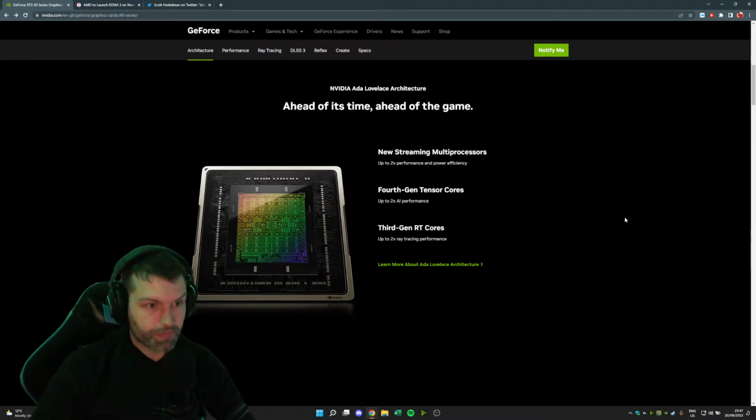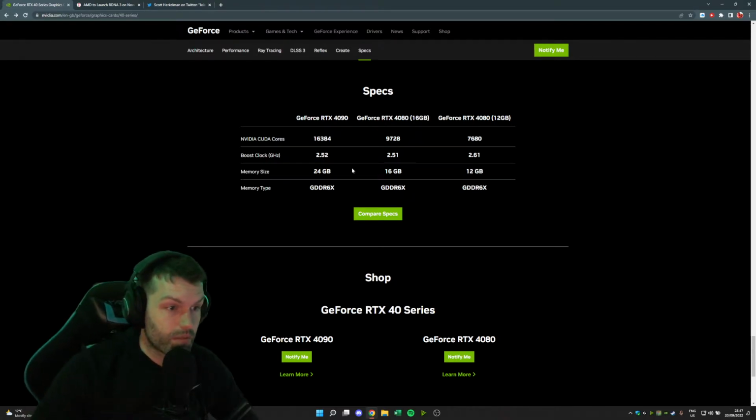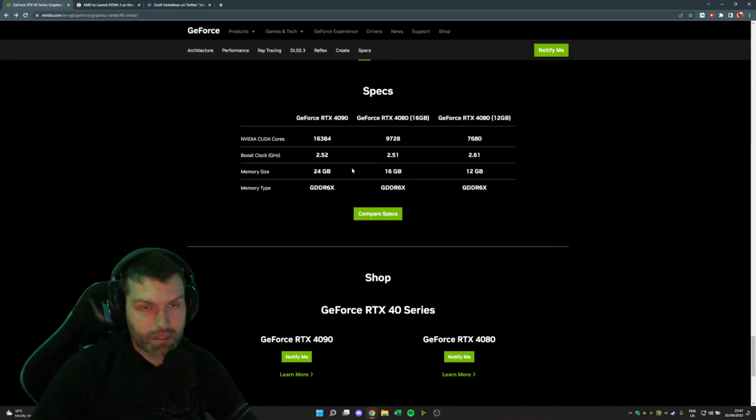So what do the specs look like on this new card? The 4090 has over 16,000 CUDA cores, a boost clock of 2.52 gigahertz, and 24 gigabytes of memory, same as the 3090 Ti, and it is GDDR6X memory.